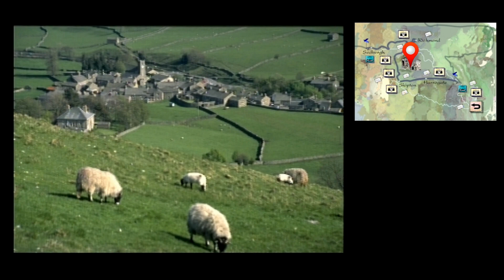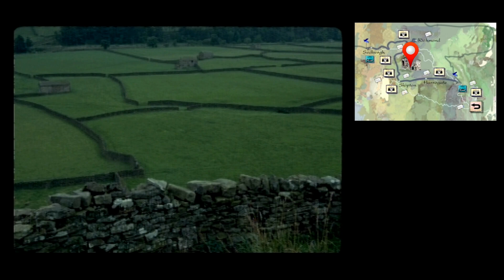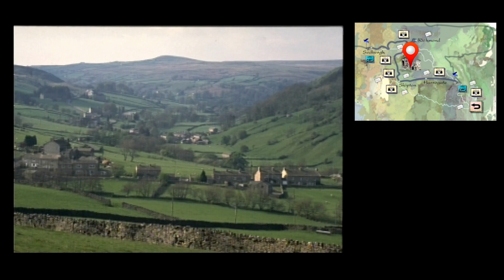I immediately recognized this idyllic scenery from the James Herriot TV series, especially the tangle of dry stone walls and field barns. This village was featured in the opening sequence of All Creatures Great and Small.